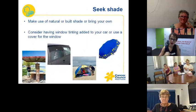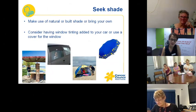Important to remember. Seeking shade is obviously another important message, especially during midday hours when the UV is at its strongest. So this can be in the form of natural or built shade, so from trees or gazebos or anything like that, barbecue shelters. Or if there's not going to be any shade available where you're going, maybe think about bringing your own shade.